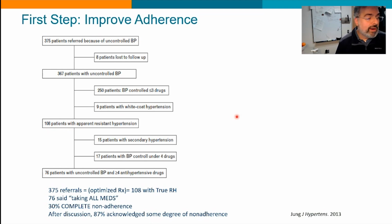So when you say apparent, maybe they're not taking their meds, or maybe they have a secondary cause. So they went through that and ruled out 15 patients with secondary hypertension. At the end of the day, they ended up with 76 patients, and they didn't tell them that they were checking their urine for metabolites of all these blood pressure pills.